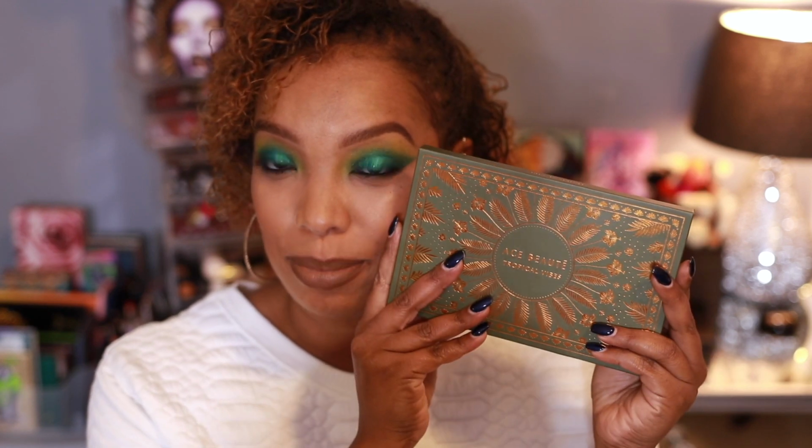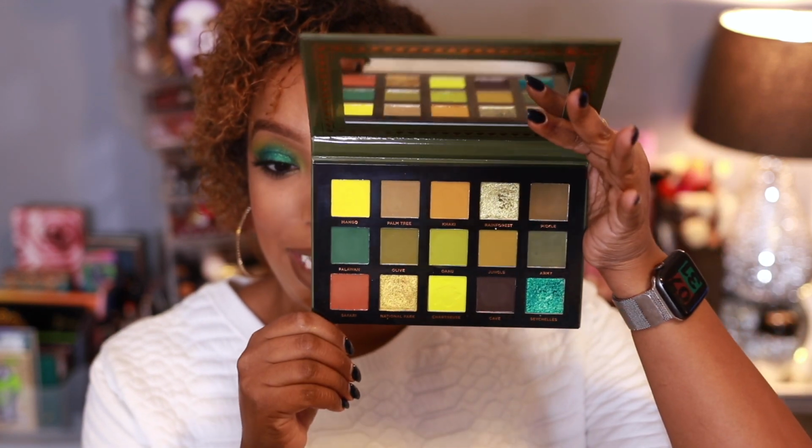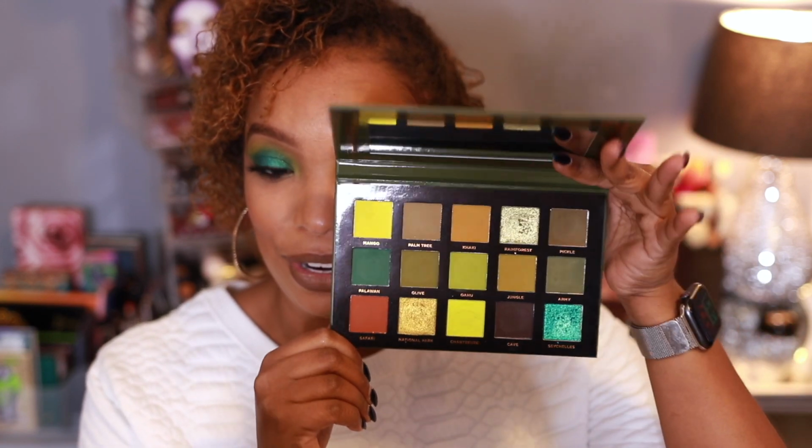So today I am doing 3 looks, 1 palette with the Ace Beaute Tropical Vibes palette. This is described by Ace Beaute as the one-stop shop when it comes to your green eyeshadows. It is the green eyeshadow palette that you need, and you don't need any other green eyeshadow palettes.